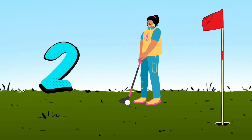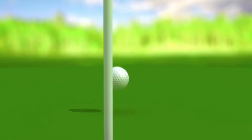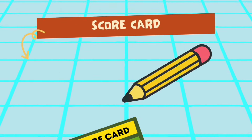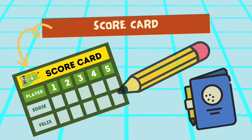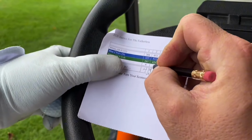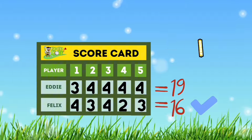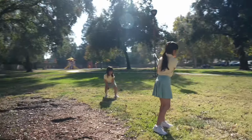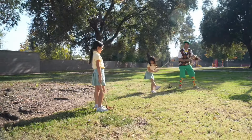Every time you hit the ball, it counts as a point. We count each hit until the ball rolls into the hole. We use a special card called a scorecard to record our hits. At the end, we add up all the hits from each hole and the lowest score wins. But remember, the best part of golf is having fun with friends and being better than you were yesterday.